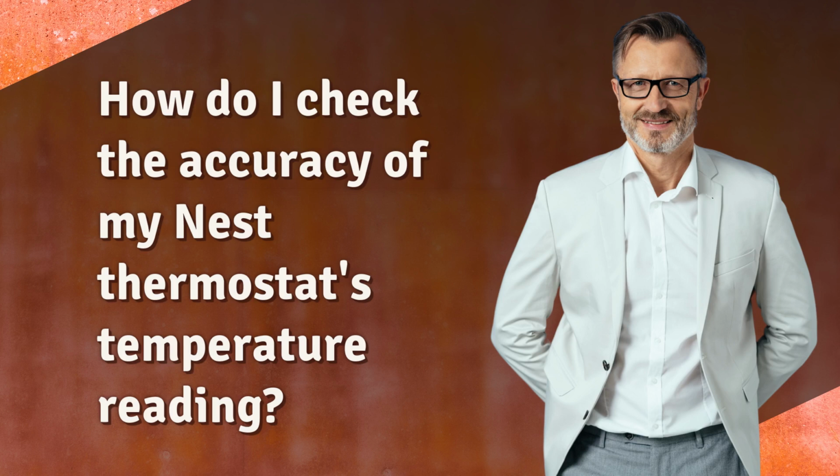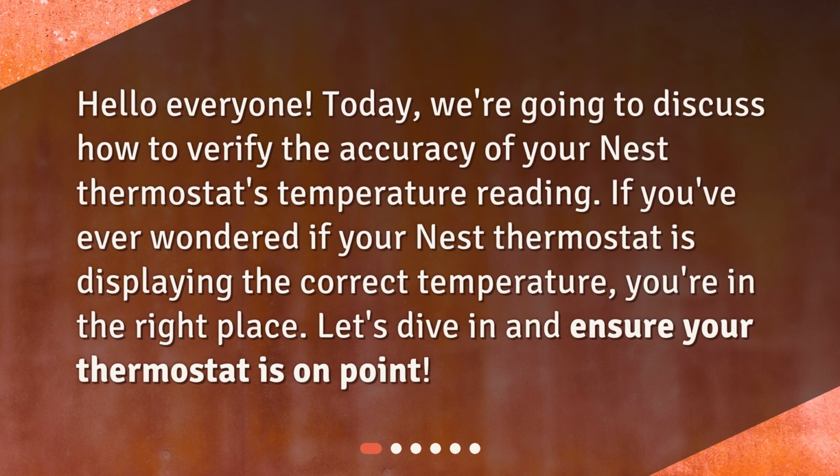How do I check the accuracy of my Nest thermostat's temperature reading? Hello everyone. Today, we're going to discuss how to verify the accuracy of your Nest thermostat's temperature reading. If you've ever wondered if your Nest thermostat is displaying the correct temperature, you're in the right place. Let's dive in and ensure your thermostat is on point.